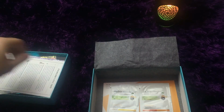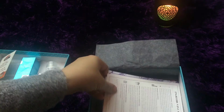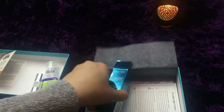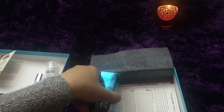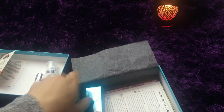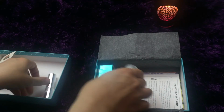So overall, I really like the packaging. I really liked how it comes in like a mystery. You don't know what's going to come each month. And they do give you the option to ask you about what sort of skin type you are, what are you aiming for in terms of your beauty goals and skincare goals.